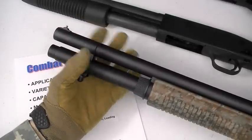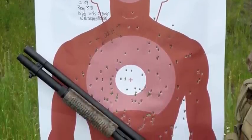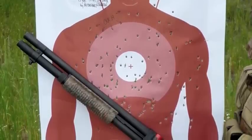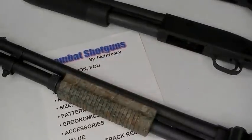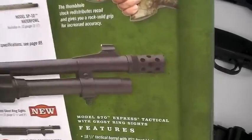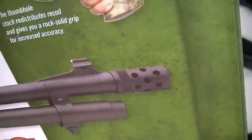And this constriction will be just fine. So patterning and choke for the Remington 870 tactical shotguns is just fine. I've got no problems with it. If I can take it, like I've mentioned before, I'll take the screw-in choke system, because that way maybe from 25 yards I can reach out and touch someone at 40 yards with a full choke system.